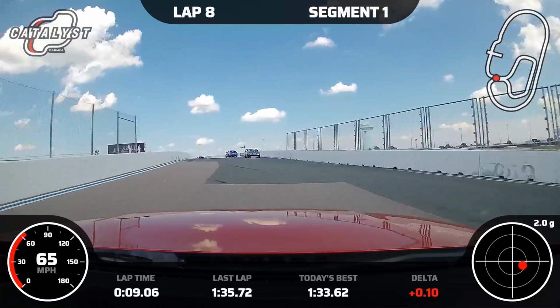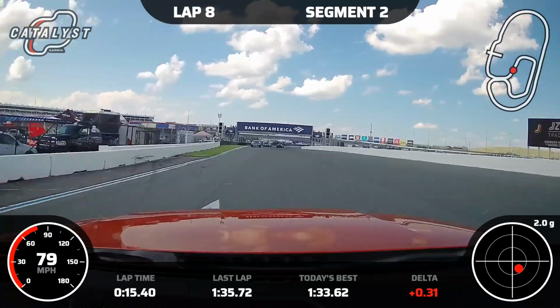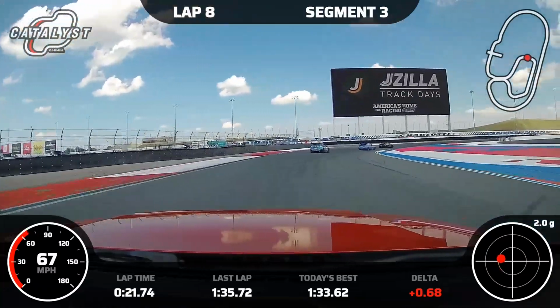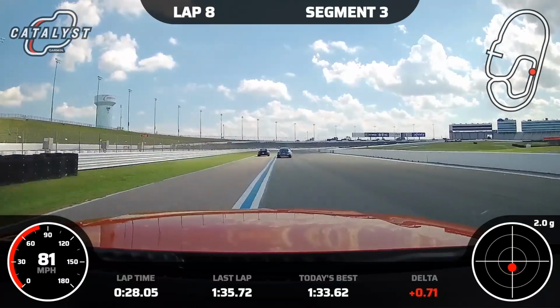I'm sure the tires are getting nice and toasty this late in the day. Probably pushing 200 degrees. Pressures are getting hotter, even though I've been bleeding them. Should probably try taking it easy at this point. But instead, I'm probably going to overdrive the car, because that's what I do.